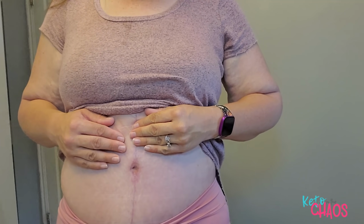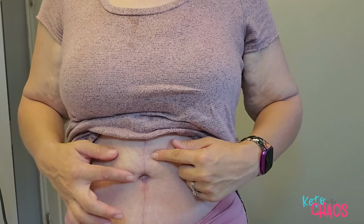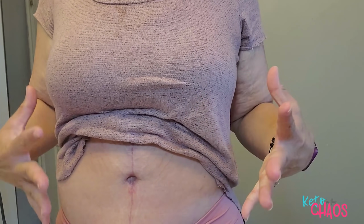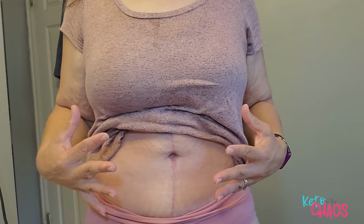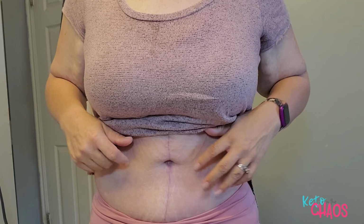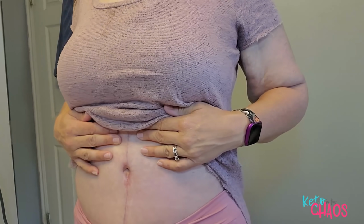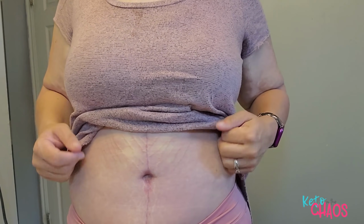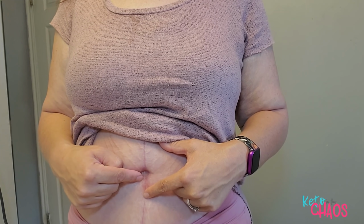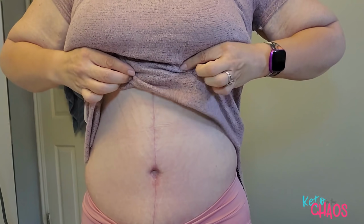My belly button is looking pretty good. I'm liking the shape of it. I'm liking the little hood that it has when the skin is hanging, when it's not full of fluid and puffiness. You can see when I pull in, it's got a nice little hood over the top, which is good. And I think the scar is looking nice. It doesn't have a lot of scarring around the edge because my doctor does inside stitches only, which is awesome, by the way.